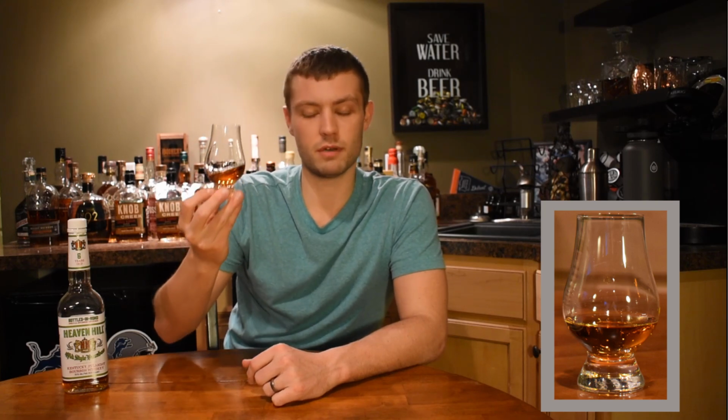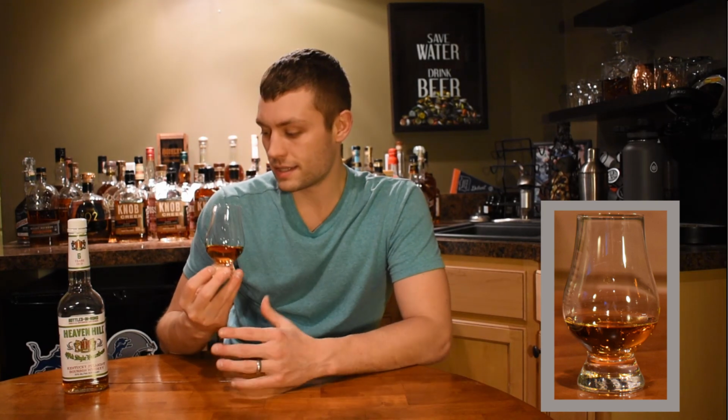So I'm coming off the back of doing a Buffalo Trace tasting, and you can even tell this is much darker than the Buffalo Trace is. Seems to be much darker at least. And Buffalo Trace was 90 proof. This is up to 100 proof, so that kind of makes sense. But if you look at the color, it does look darker to me.